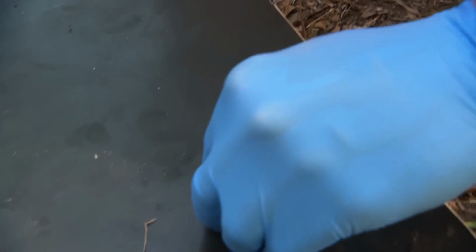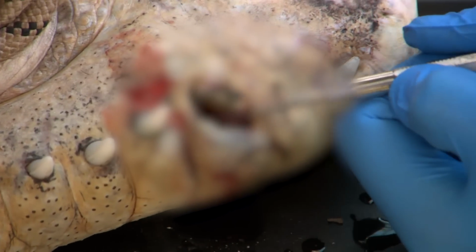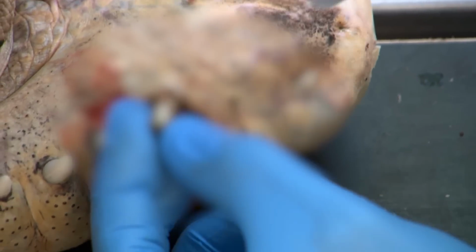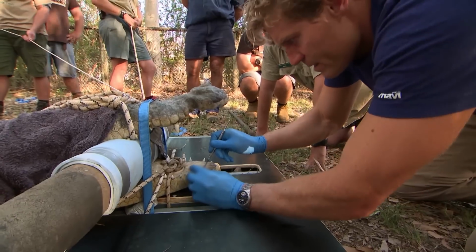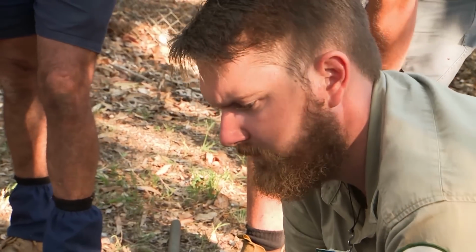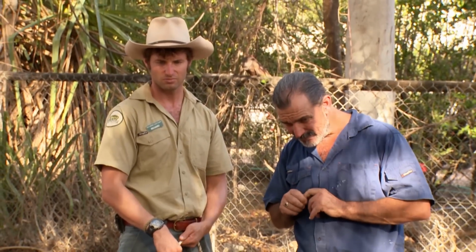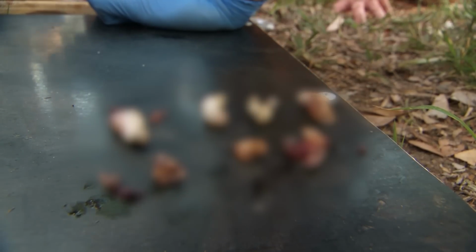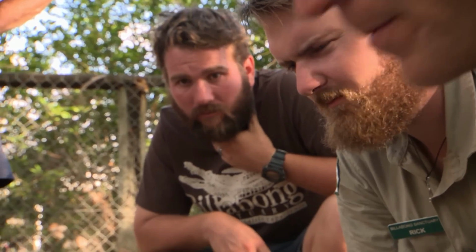Okay. I'm shocked. I can't believe this. In over 5 years of working with crocodiles, I've never seen anything as bizarre as this. How many has he got? It's just a matter of working out what's meant to be in here and what's not. That's not. And neither is this. And neither are these. Chris has now removed 3 massive teeth and multiple fragments, but it's not over yet.